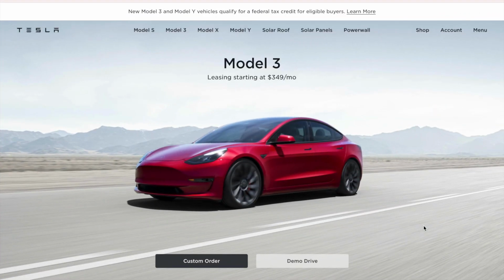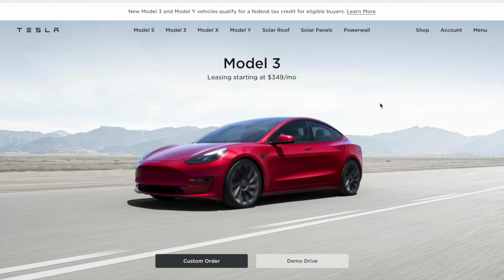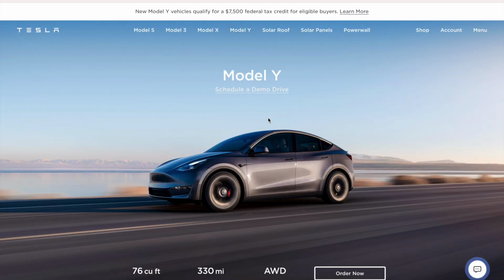Your Tesla buying experience should start on the Tesla website. Now, this is a pretty straightforward, typical website. Across the top, you've got the main auto models. If you want to read about the Cybertruck and some other things, the Roadster, Semi, those are kind of buried into the menu on the right. But if you're seriously looking at purchasing an available model, here's where you're going to want to start. We'll navigate to the Model Y to use as an example here.